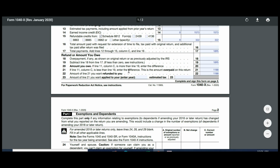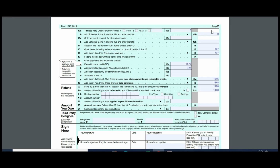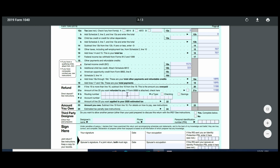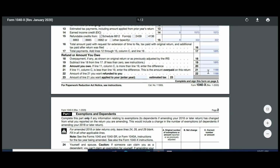Refund or amount owed, that's how you figure out what you owe. So line 19 is $1,895, and then the tax of $707 is subtracted from this amount, and you have a refund of $1,188. Refund, this is our Form 1040. We have a refund of $1,188, and we're just putting it on Form 1040X.